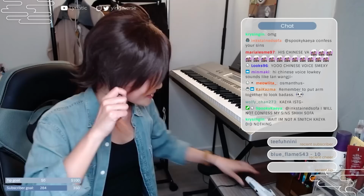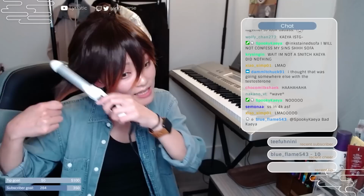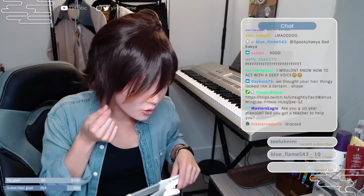The trick to styling wigs with heat is that the heat application itself is not when the shape sets. The shape actually sets while the fibers cool. If you're doing this and then going, how come I tug on it to straighten it out, but it's not holding its shape? It's because you have to hold it into the shape you want while it's cooling. This is also why people often use heat gloves, because holding these fibers can get really hot. You can burn yourself, and I have done it.